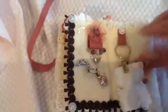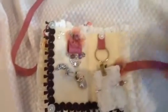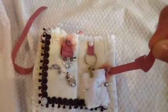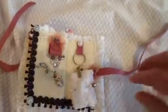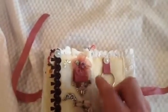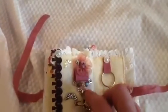I made little loops out of some more of this seam binding, and I just cut a 1.5-inch strip, folded it over and then melted the ends with a lighter and pushed them together and they sealed. So it's obviously polyester or nylon, if it melts. And I've done just 2 little strips there just to hold this pin, and that's just got some little crystals on.